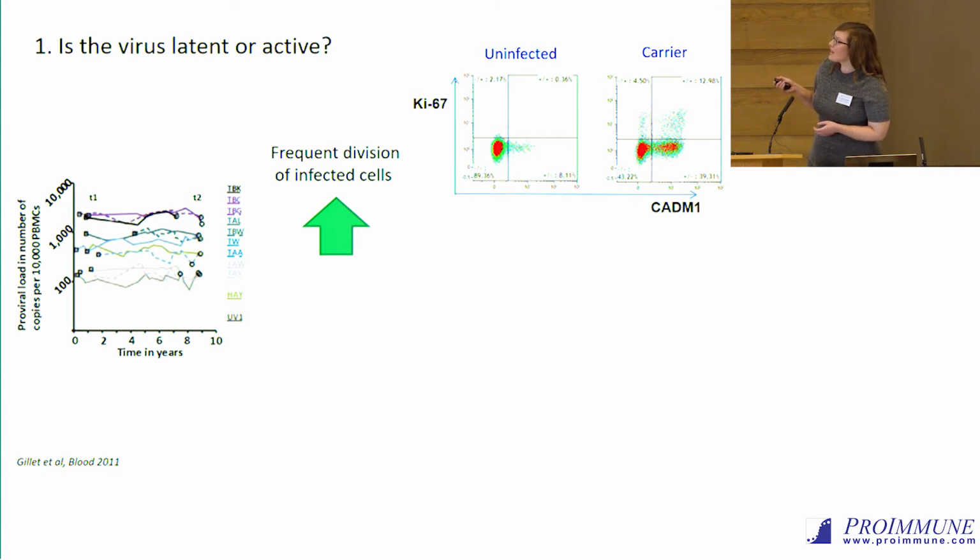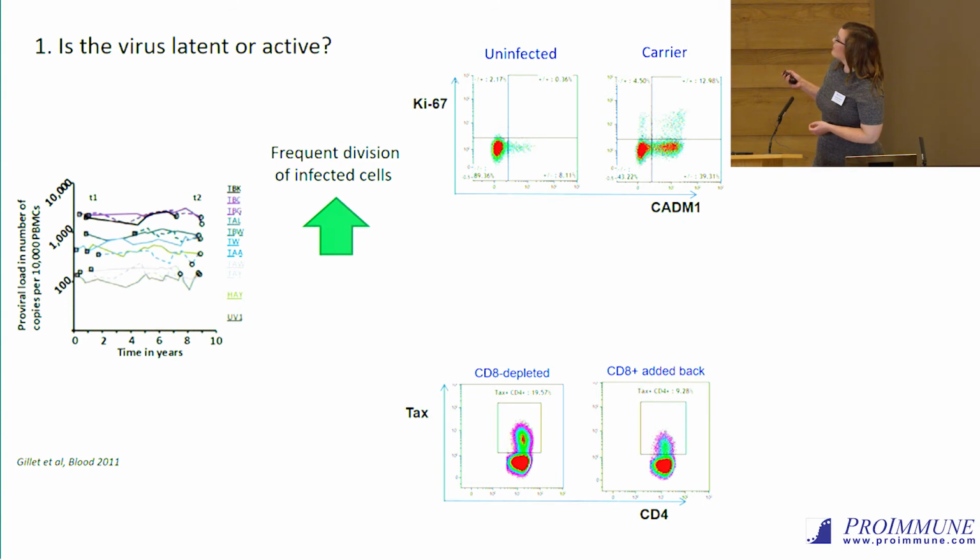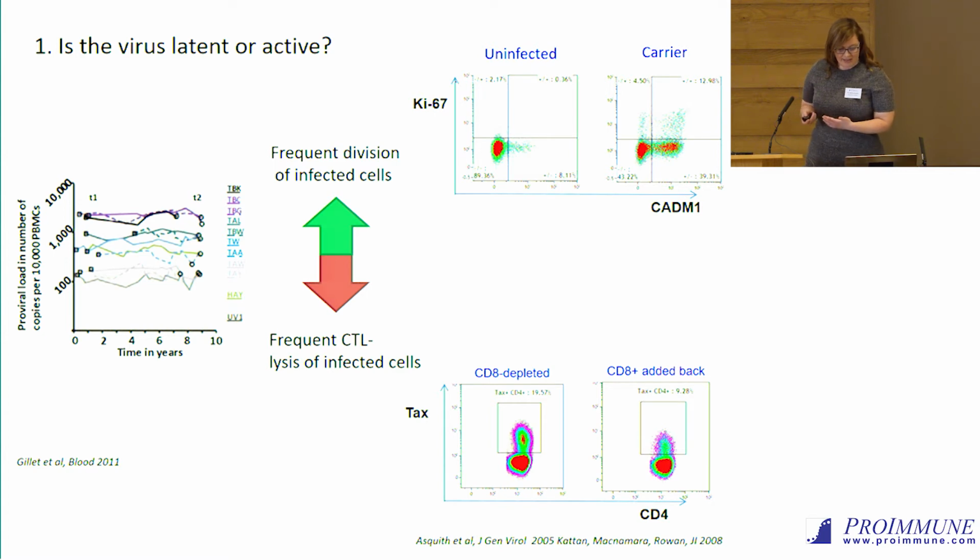But to maintain this stable equilibrium, there must also be a loss: for each cell division which generates a new infected cell, another one must be lost. So we think that this is happening through CTL selection. CTL in HTLV1 infected people are very abundant and chronically activated, and when we take them ex vivo and co-culture them with CD4 T cells from the same person, we can see that they kill cells that express viral antigens.